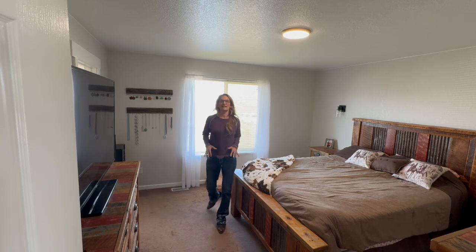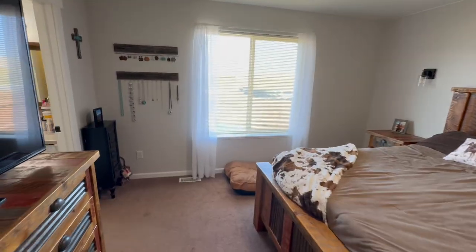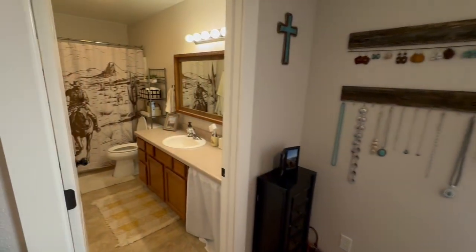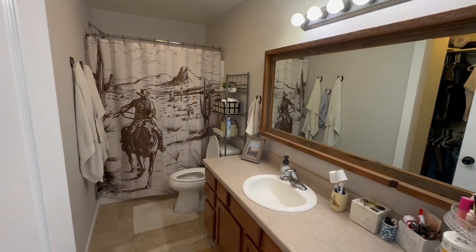It's hard to find a home in this price range with a primary suite. This room holds a lot of furniture. It's that big. And in the primary bathroom, there is a tub shower combo. The walk-in closet is off of the spacious primary bathroom.